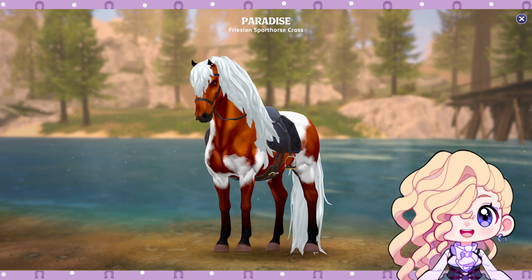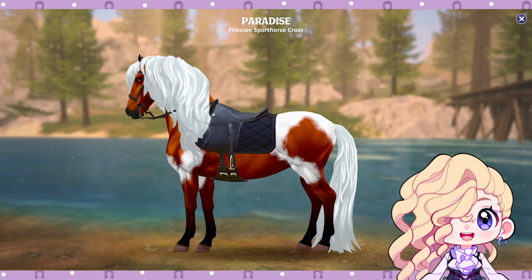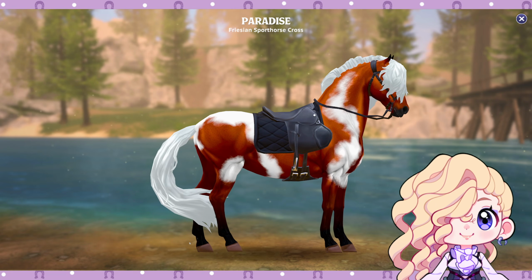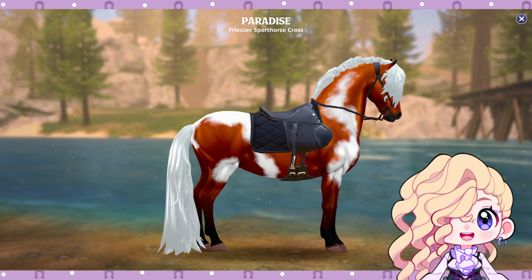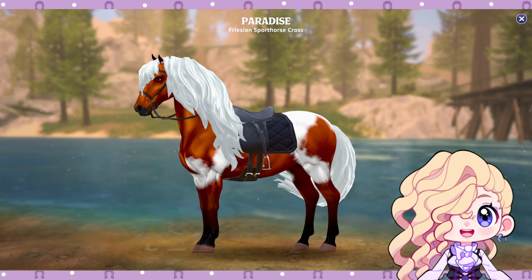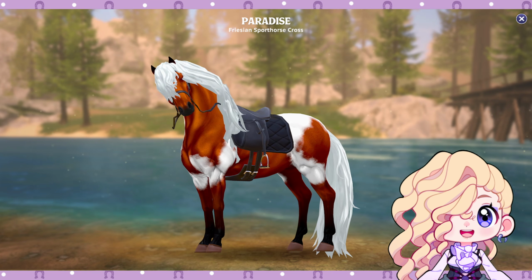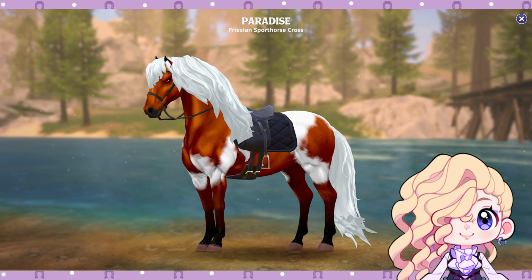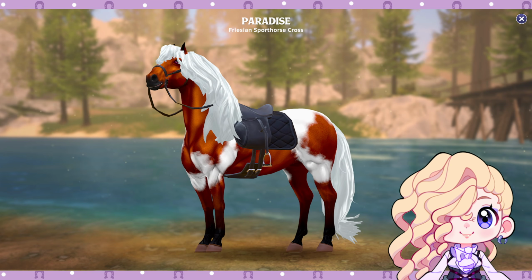If you're into super realistic markings, then I can totally understand why this is just not really your thing when it comes to horses, but I do think this is a really cool marking just because of how unique it is. Sometimes it's cool to follow realism, but sometimes it's just nice to come up with something super different and super new, because you can. It's a video game. You can add anything that you want.